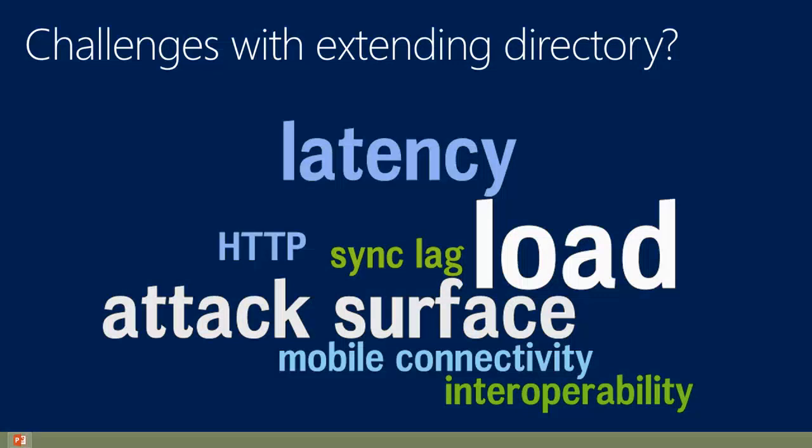Again, some of the challenges, at least with extending that directory, is there can be some latency, potentially, if I'm using ADFS. The load could jump out at you. If you've just exposed your internal AD to the public internet so that all your mobile clients and custom apps can authenticate, you might be beating up that box more than you expected. So you might have to expect to scale that thing out to handle the load. You do have a bigger attack surface, potentially, or exposing some identity information. Interoperability is going to be key because it might not just be ASP.NET apps that are talking to this.